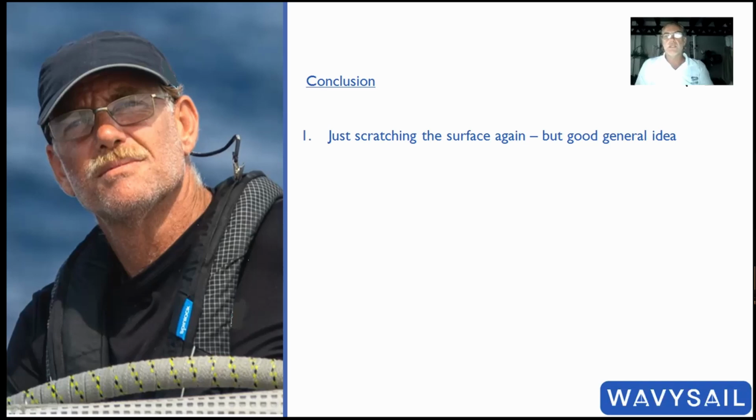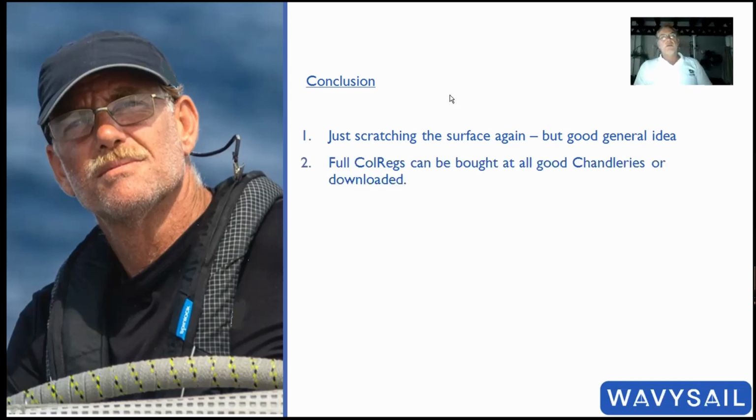So next time you see a vessel at sea, you can go, okay, he's got a red, white, red on, that's a RAM vessel. Okay, you can get the full ColRegs online, you can get them at good chandleries, there's lots of different places you can get it. Literally, you can download a PDF online for free.